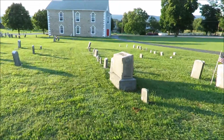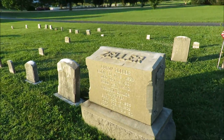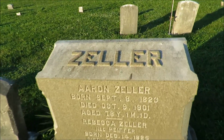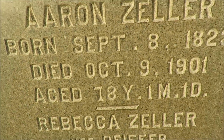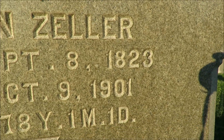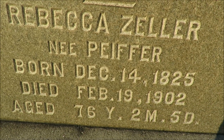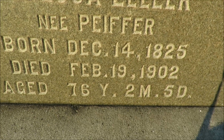Now I gotta go find Aaron Zeller. Should be down here somewhere. We're getting to the old part of the cemetery too, the cooler part. And down here is Aaron. Took me a little while to find this one. I think a nice big one here for him. I actually got Zeller up there. Here's Aaron Zeller, born 1823 to 1901. There's his wife Rebecca Pfeiffer, 1825, 1902.